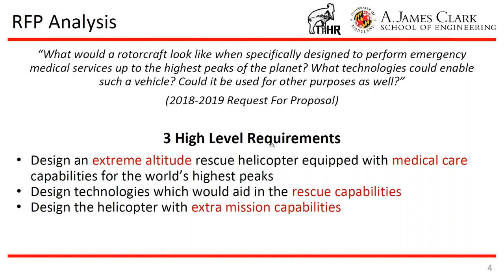And from the RFP, we saw three high-level requirements. Number one, to design an extreme altitude rescue helicopter with medical capabilities for the world's highest peaks. Designing technologies which would aid to the rescue capabilities of the aircraft, and design the helicopter with extra mission capabilities as well.